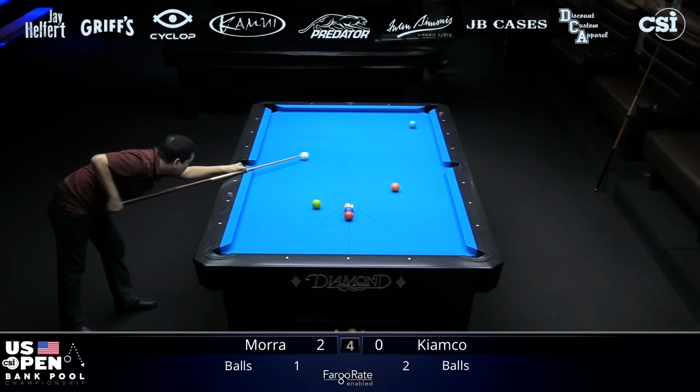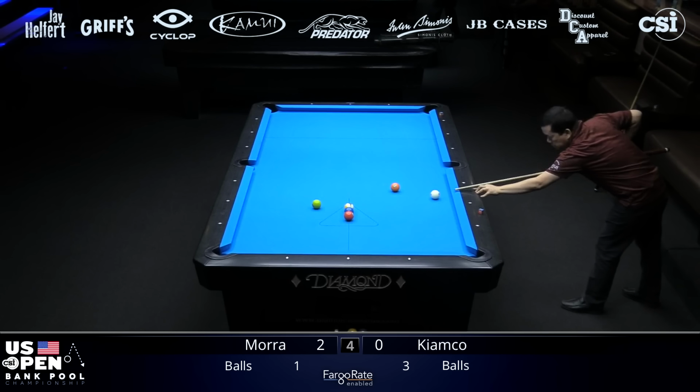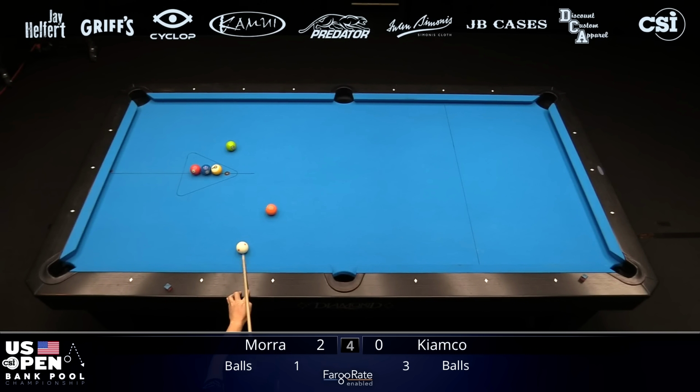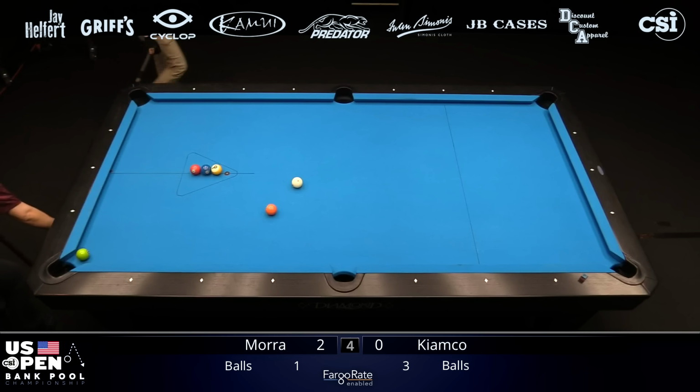Warren's ahead 3-1 in the ball count. He's going to play the 6 cross corner. I think it was last year, Warren was very impressive at Freezers. Yeah, you said he had won the 10-ball there. He won the 10-ball, and he came in 4th in the 1 pocket.